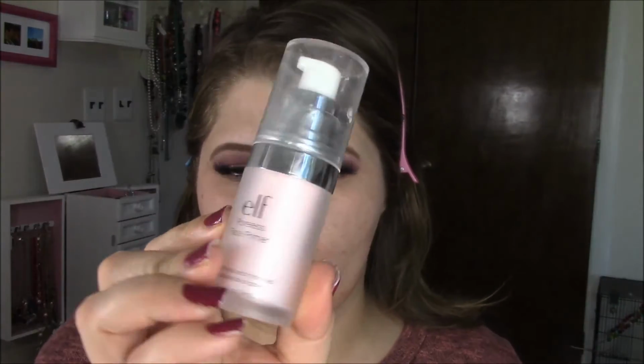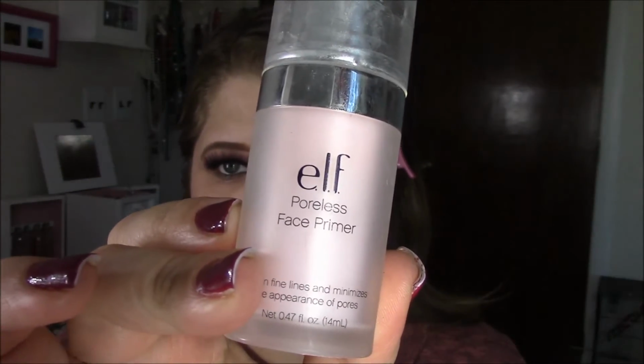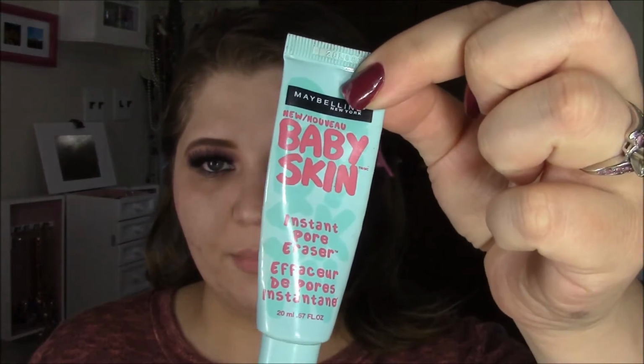Okay, so after I do that, I like to go in with a primer. Today I'm going to use the e.l.f. Poreless Face Primer. Actually, no, I'm not. I'm going to go in with the Maybelline Baby Skin Instant Pore Eraser. I'm going to just do one side to show you the difference that it makes.